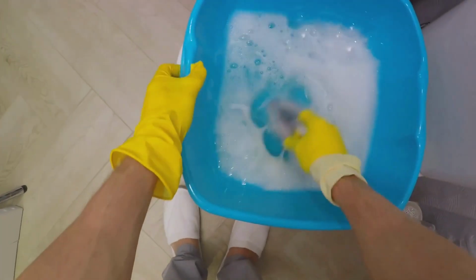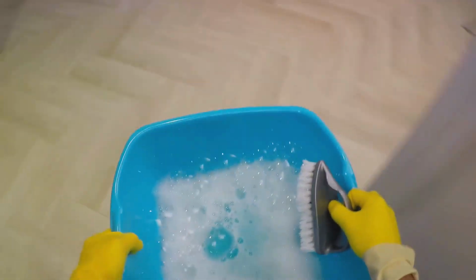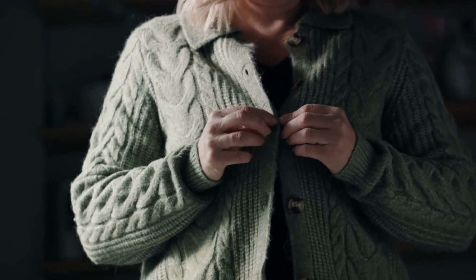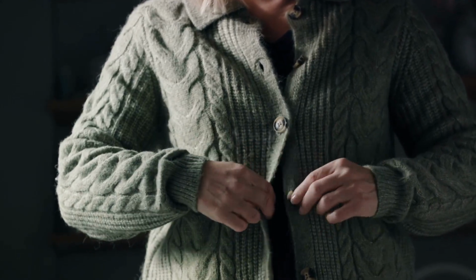Hygiene and cleaning are often overlooked, but they're crucial in a survival situation. Soap and cleaners, costing about $10, will keep you and your environment clean. Don't forget the toilet paper, another $10 well spent. Warm clothing and blankets are also important. A warm blanket for $20 can be a lifesaver in cold weather.